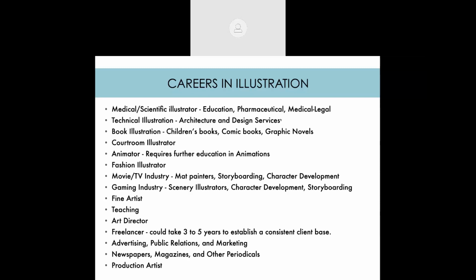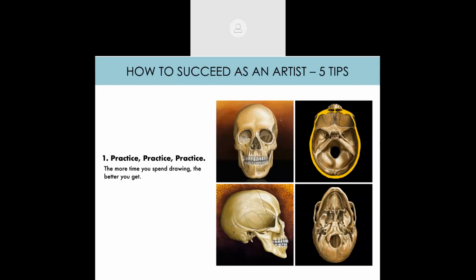And then production artists is a general thing. Production artists can mean anything. Large companies will have them do their logo designs, a lot of graphic design stuff, as well as illustrative work for any of their clients or as a marketing tool and such. So these are just some of the careers you can get into. But it's always good to research and find out what area you would be interested in if illustration is a way you'd like to go.